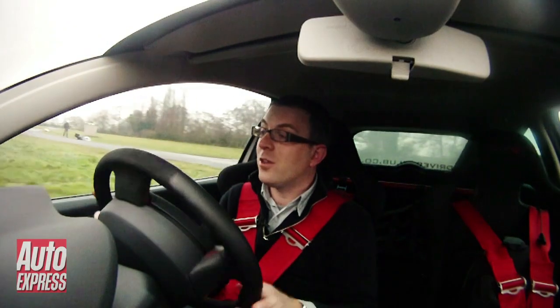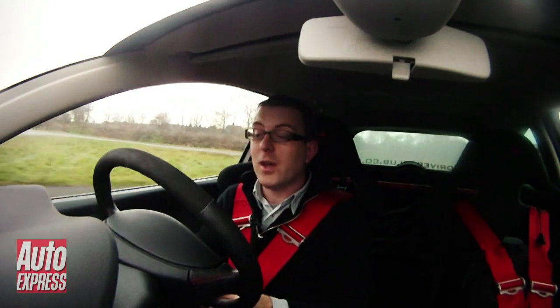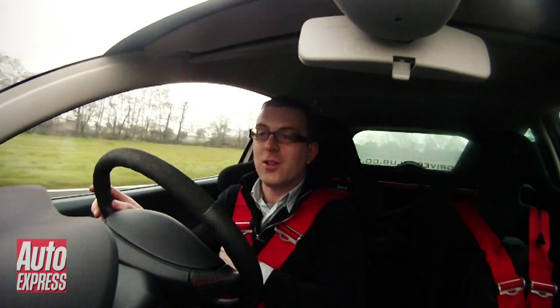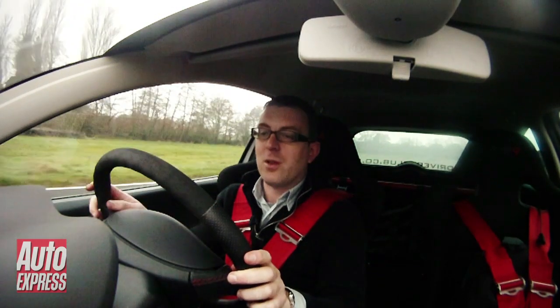Okay, so we're going to start with the R26R. And the second you get into this car, it feels really quite a special car. They only sold 159 in the UK in the end, so it's a future classic really, not very many around. You feel quite special because you've got these really great sab-belts, proper racing seats, proper racing harness, you're properly tied into the car, great driving position. So immediately you feel like you're driving something special.